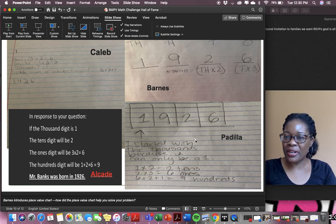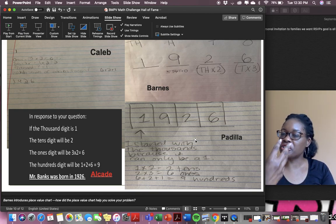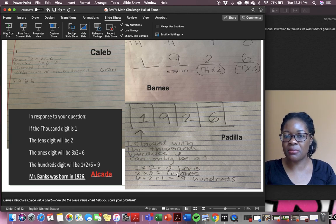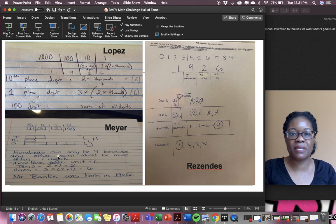The thing that I want to point out with the teacher responses, and the same thing that we saw in Raya's and in Williams and Yabani's and all of the students' responses, is that they showed their work and they're showing different strategies. And your teachers did that as well. We see some place value charts. We see some labeling. We see some equations here. We see some reasoning and some if-then statements.